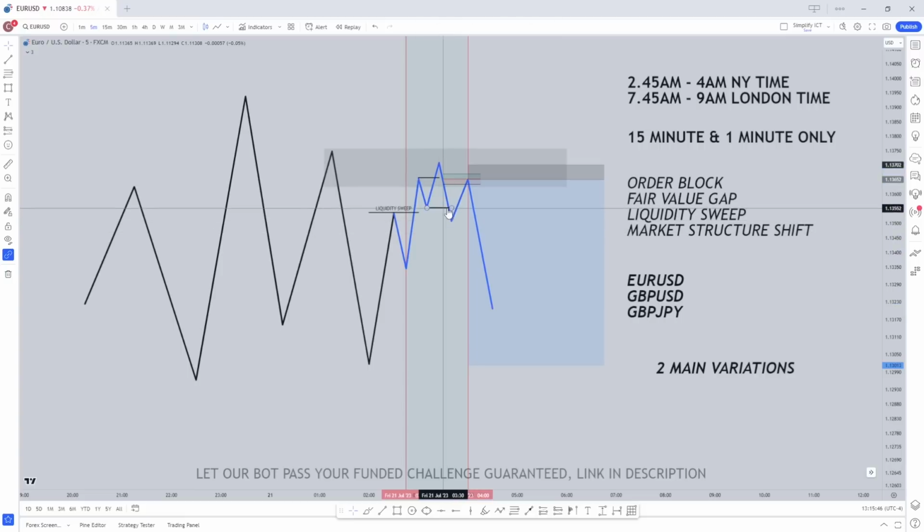I know ICT says it doesn't have to close below with a body. However, the highest probability setups have to close below, because would you rather have a lower probability setup or a high probability setup? A high probability setup. So the higher probability setups have to close below this market structure shift area.